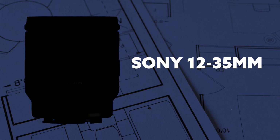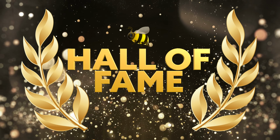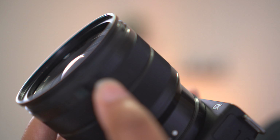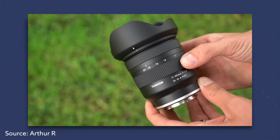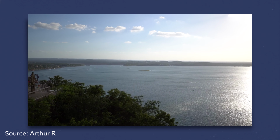So if Sony made a 12 millimeter to 35 millimeter f2.8 Optical SteadyShot lens, okay, Bee's Knees Hall of Fame is what I'm talking about here. This would be the ideal focal length. You have 12 millimeters, what you're seeing right now, that can go to 35. That helps with any zoom issues or whatever you want. So the Tamron 11 to 20 f2 gives them a little bit of a run for their money because it doesn't have OSS, but it's still a great lens. But yes, that 1 millimeter difference won't be a big deal. And it's a little bit longer on the back end.